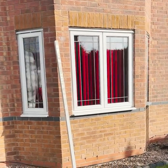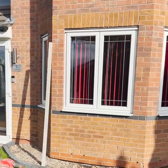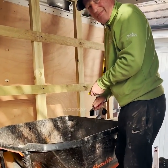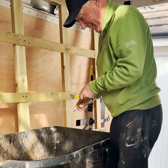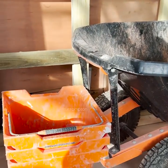Yeah. We're just making those windows bigger. And the main man in the new van, Casey. Oh, yeah, me. Just marking it out, aren't we, Dad? Yeah. All our bits and bats.